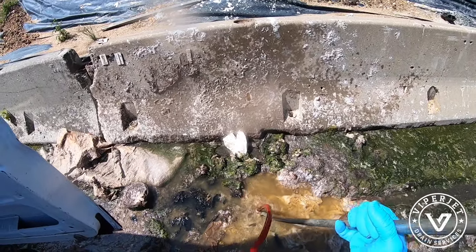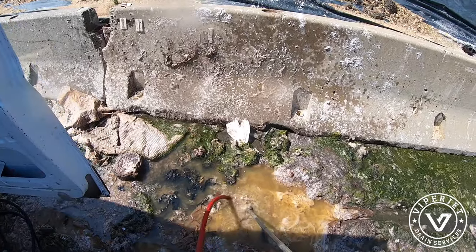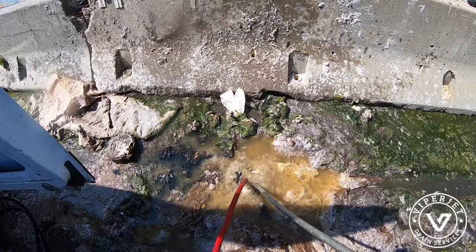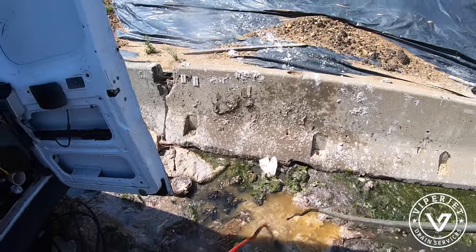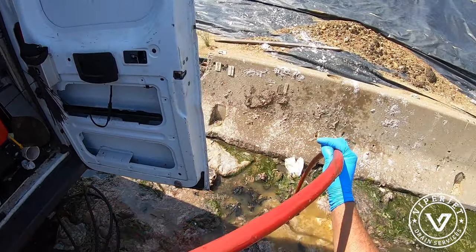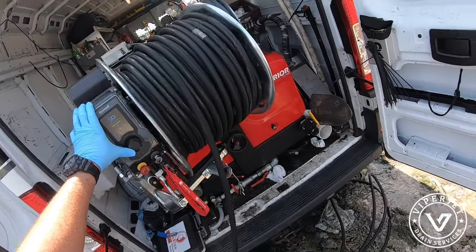Corn. The people that YouTube these kinds of things, they're obsessed with corn and really like that. I don't know why. They like corn. Put it at 2,000.